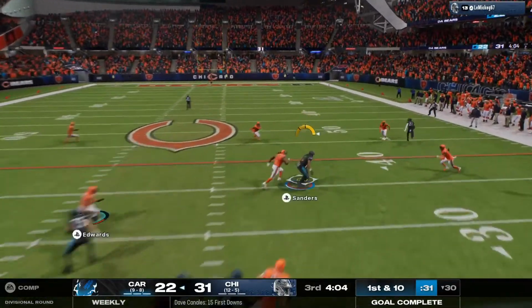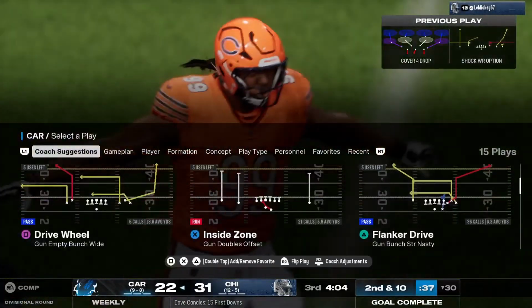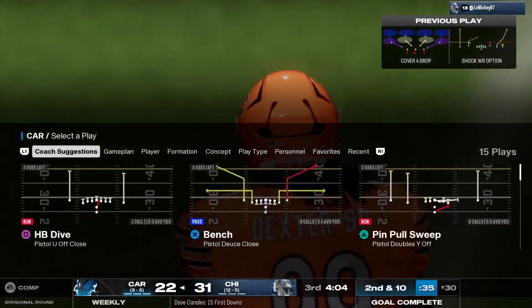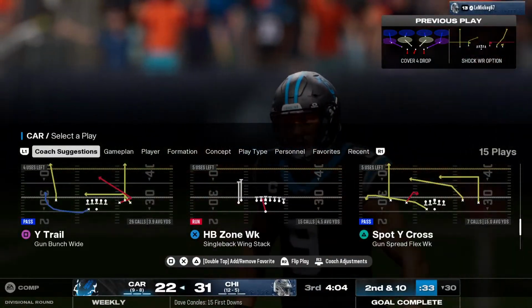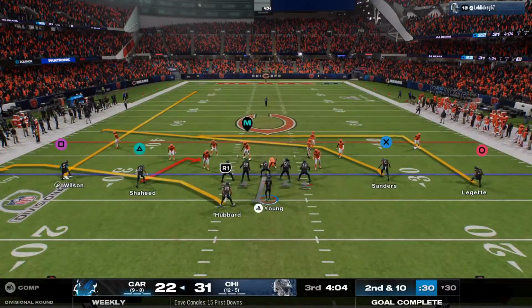Young to throw on 1st down. And he got rid of that one quickly before the receiver even knew what was going on. That's incomplete. Ja'Tavion Sanders was the intended receiver. And it'll bring up 2nd down.